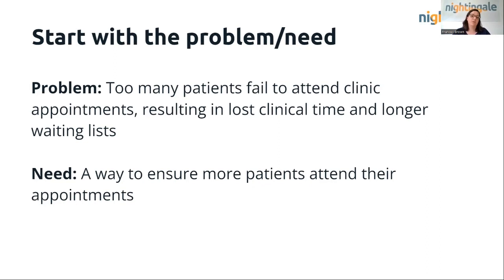Now, there's a certain assumption in that need, which I need to point out, which is that everyone should attend their appointments. And maybe that's not always the case, because there could be situations in which a patient not attending an appointment, or not needing an appointment, is a better result. But I'll come back to assumptions and how you deal with those later on.